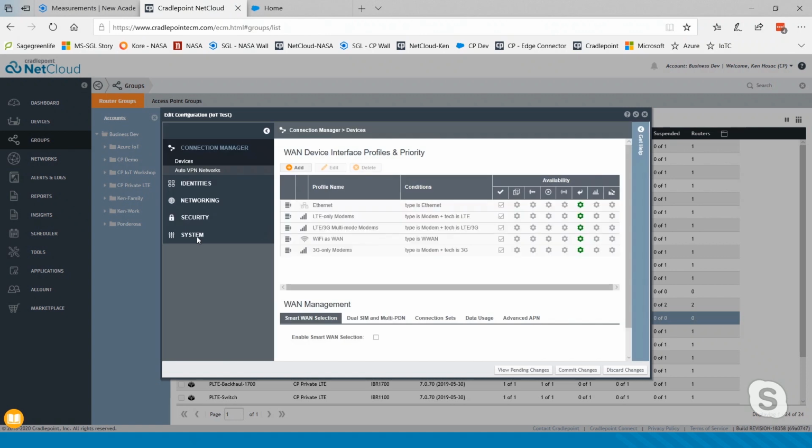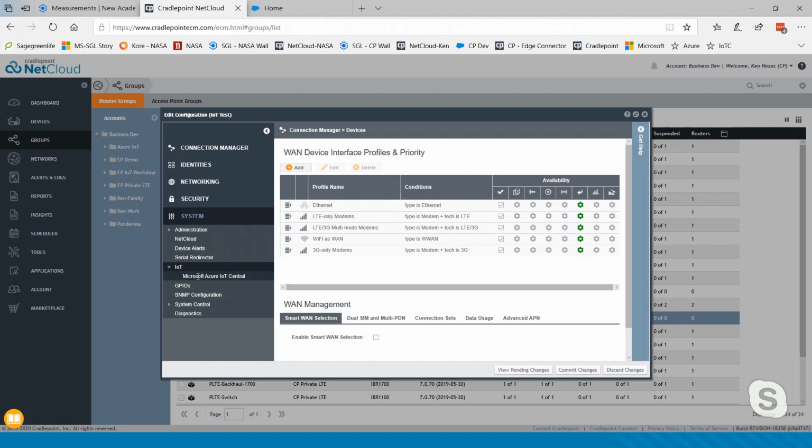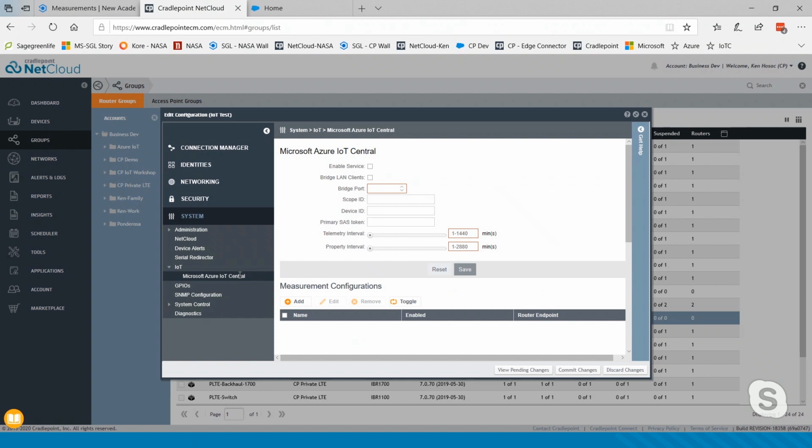If I go to System, you can see IoT, and here's the IoT Central portion of it. There's a workflow now where I can automatically set up the group with the configuration settings I want for Azure IoT Central. And if I add 5,000 routers to that group, it'll automatically orchestrate the whole solution end to end.